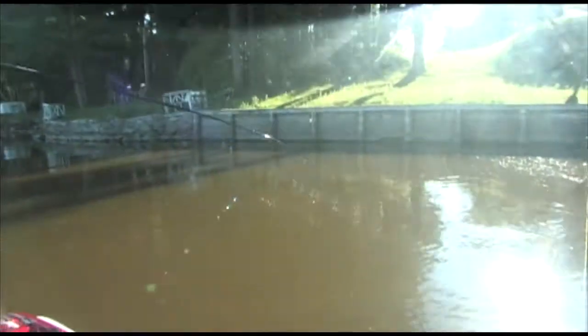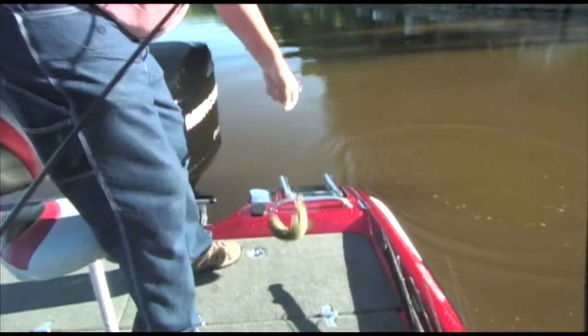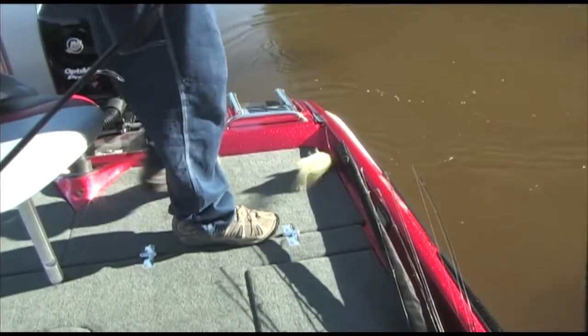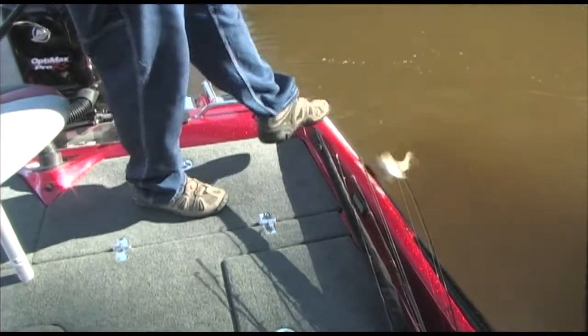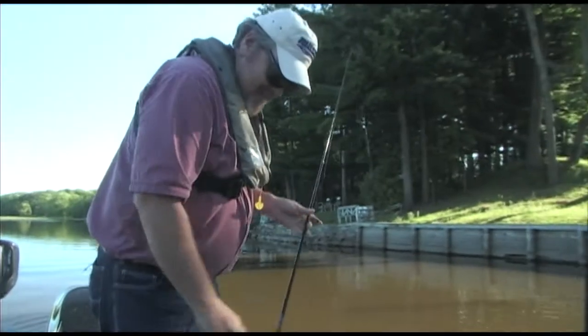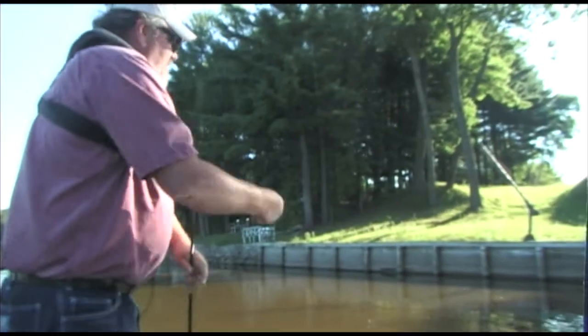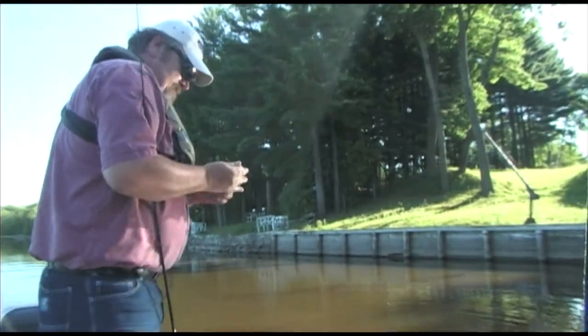Nice fighter. All right, Jer. There you go, it's a keeper. Sure is. Here, I'll help you out, buddy. Perfect. Nice. When we're going back up, we'll be able to hold a little better there. But you know where they are now. Definitely there. Yep, there. I think there's a bunch of them.